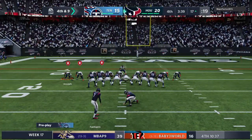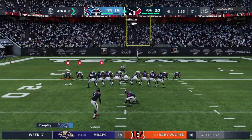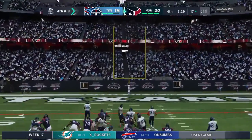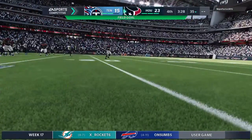Now that was just absolute perfect man coverage. Nowhere for them to go with the football. Led to a sack. That's really difficult to do in today's NFL with all these gazelles running around that you're trying to cover in the secondary. Fairbairn able to put this one through. And that'll push the lead up to 8.